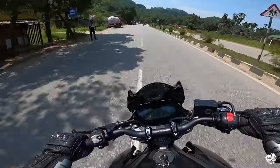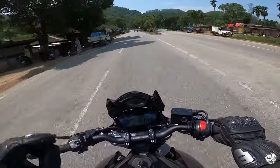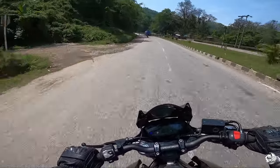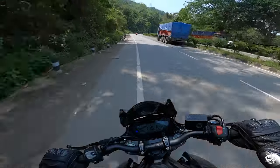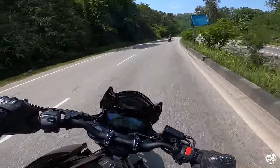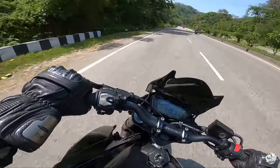So I've just let them pass again because I have a very good handling Street Triple in the front. Then there's the 959, that's a beast of a bike. And then there's the mighty Street Fighter, the king of nakeds.